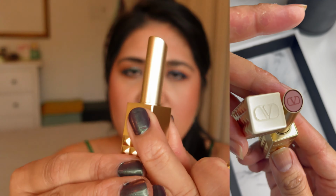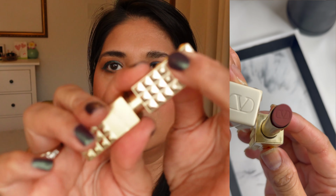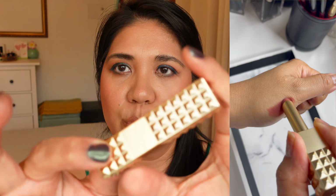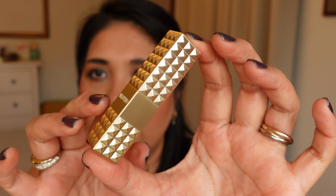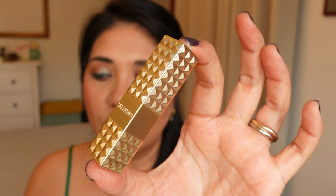I went out to dinner on a date, and it was like a really nice size in my small purse, and I could find it pretty easily because of the packaging. I am curious if through time, if I don't put a cover on this, if it's going to get nicked. So we'll see. I might end up putting this in a lipstick cover because I love this packaging. It is so, so gorgeous. And this might be my favorite lipstick packaging of this entire year. Okay, lipstick is off.